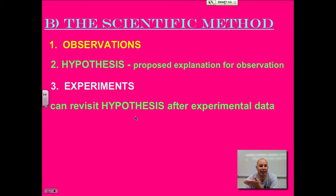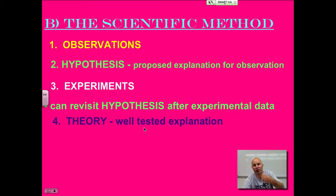And as you experiment, you can revisit your hypothesis. Am I making it there at the exact same time? Maybe it's because Mr. Marquis is letting me out late, so therefore it's not the route that I'm taking. But if indeed the route is what you're seeing, then you can make a theory. A theory is a well-tested explanation that describes what you're seeing in your observations, hypothesis, and experiments.